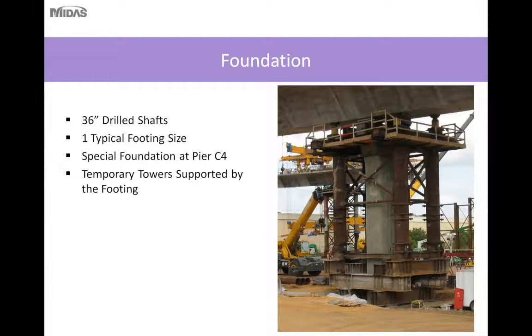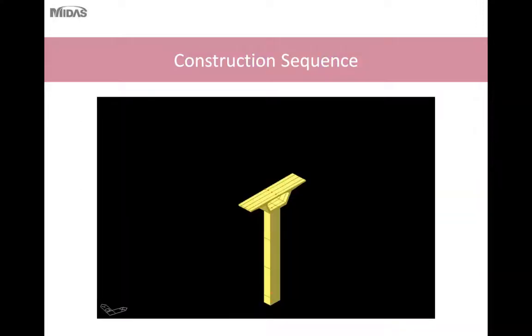So to erect a balanced cantilever bridge, we typically use temporary towers supported on the footing. These towers can be supported off the footing on their own foundations, but typically it's easier to support them on the footing if your footing is designed to accommodate the overturning moments on the temporary towers. If not, these towers can be spread out further and supported on temporary footings of their own.